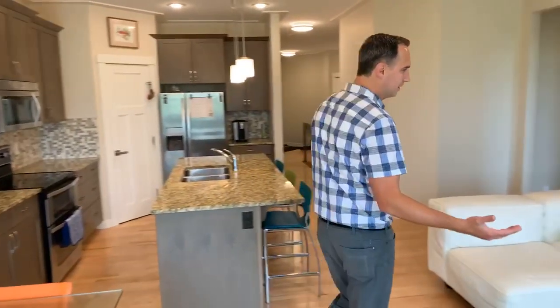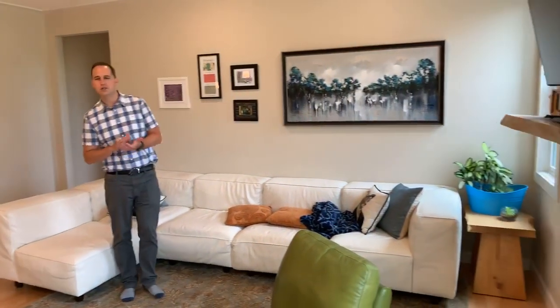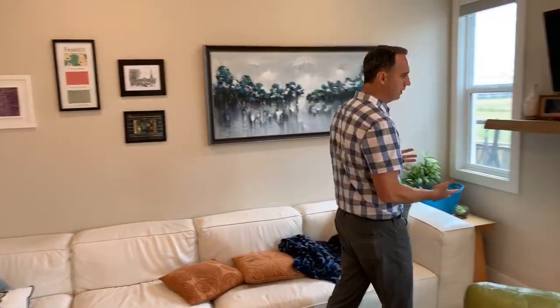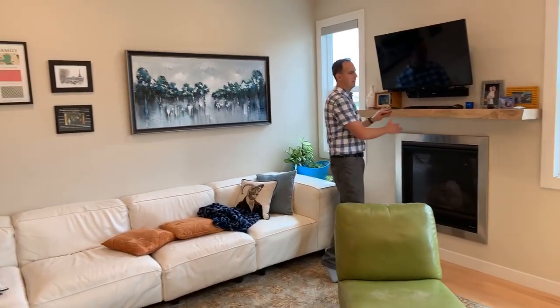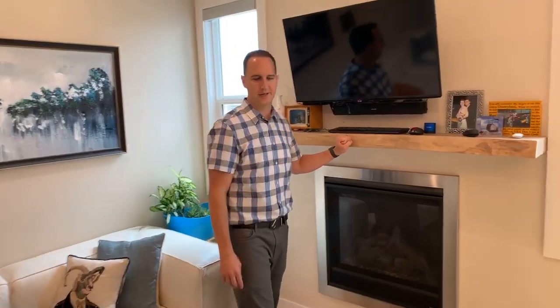Then we have this beautiful living room. Very open floor plan, right? This is new, trendy, and that's what we got here in this house. So we've got this beautiful living room, gas fireplace, windows, TV mounted. You can have that all mounted. This beautiful somewhat live edge kind of mantle here, which is really trendy, really on point and on trend here.